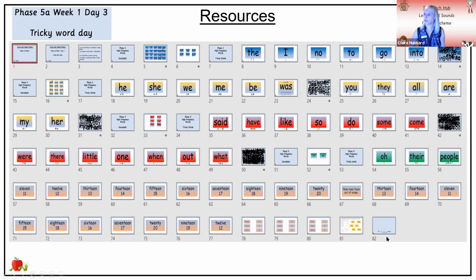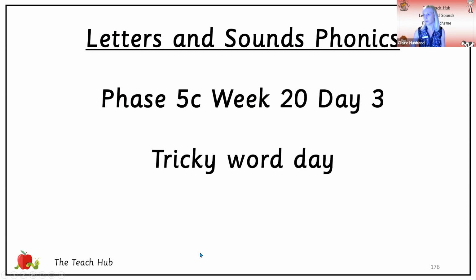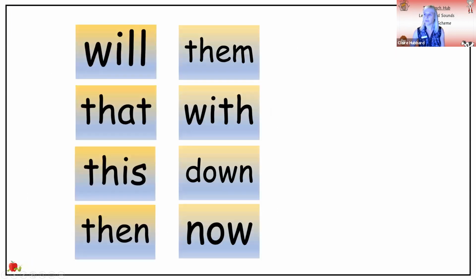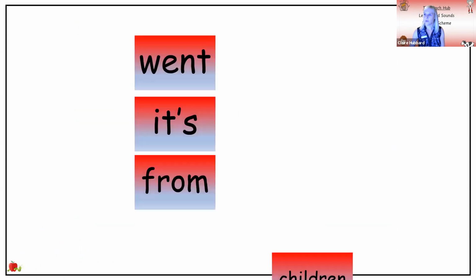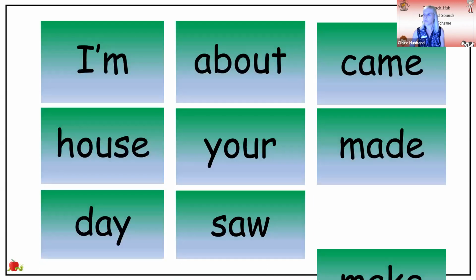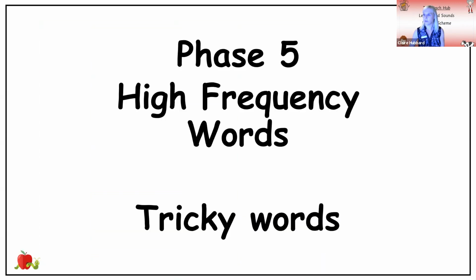It's quite a long PowerPoint. You can see there's 81 slides there, but you just use the ones that you want to flash up. This is typical of what it would look like. So you flash these up, and we've got the big ones, we've got new ones. These are decodable phase 4, these are decodable phase 5. There's quite a lot of decodable for phase 5.